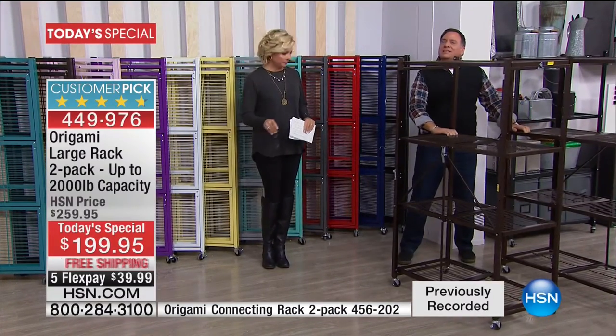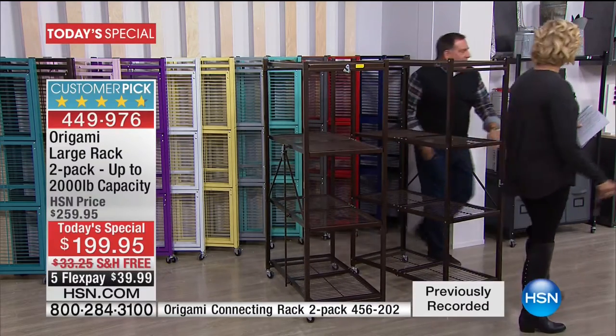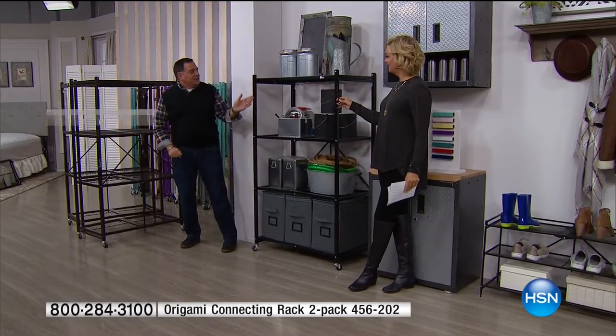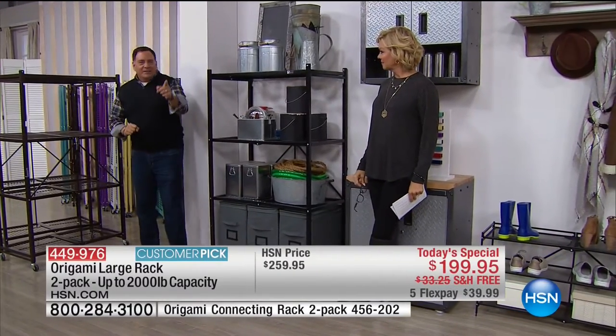Let's walk over here and look at some of the ways you might want to use your Origami, okay? There are so many ways. Now this is one right here. This is the first thing that a lot of people think of, and we're talking about the garage. Look at the way it fits in here.